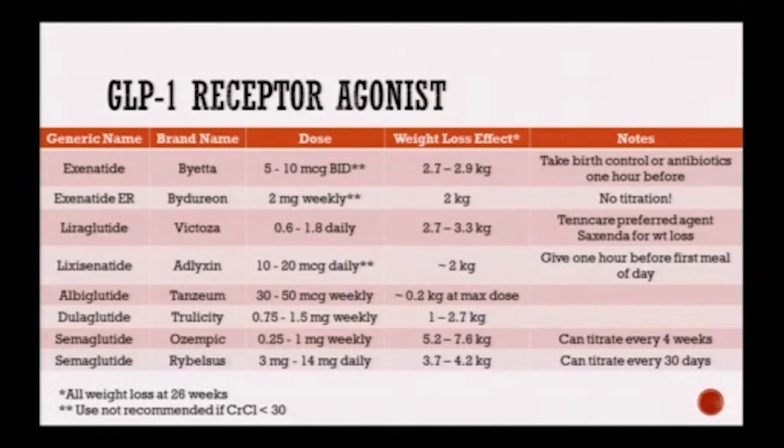Some really cool things about some of these agents, though. Victoza is a newer one to the market. It is your TennCare preferred agent. As well, they have a different version of this that's name brand Saxenda. Saxenda is specifically indicated for weight loss. It is a higher dose. So you will see some A1C reduction with this, but as well you'll also see more of a weight loss from this agent in and of itself.